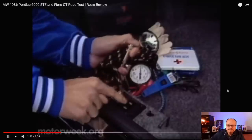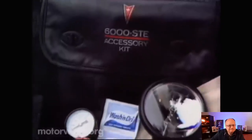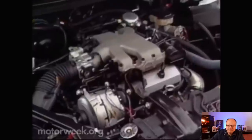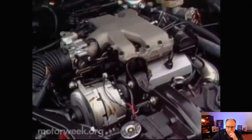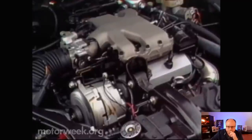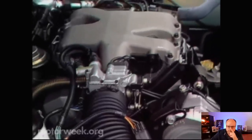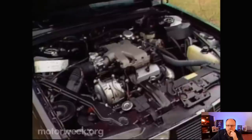Other STE goodies like electronic ride control and its built-in air pump, or the thoughtful tool and emergency kit, just in case. But what we hope STE owners will really expect more of is finely tuned performance. And on that score, the STE's 2.8-liter V6 has been improved with multi-port fuel injection. It's 130 horses, the same as last year, peaks at a lower engine speed. But it does make more torque, about 10% more, now at 160.